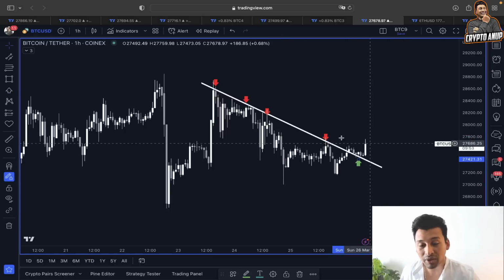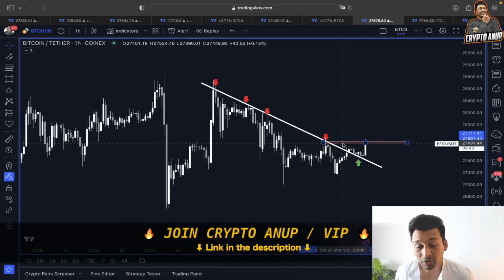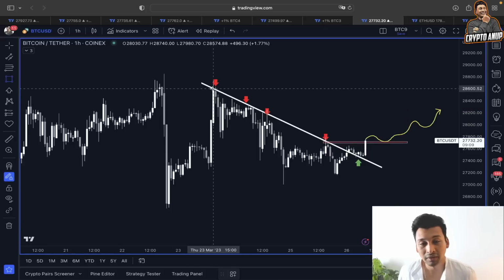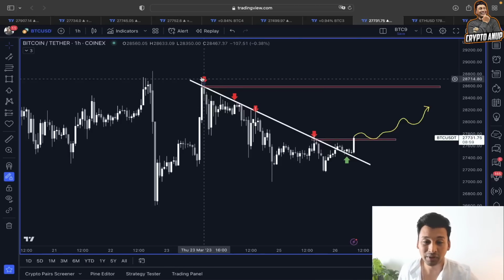So what we need the price of Bitcoin to do, if it's going to be a continuation here to the upside, is we need this resistance around 27,700 to be flipped into proper support. Because if the price manages to break the previous high in a smaller time frame and find support above this key line, then we are expecting the price of Bitcoin to slowly continue this uptrend again towards the top of this falling trend line. Yes, the price objective is always going to be the highest peak, and in that case, from this falling trend line, it's going to be somewhere around the 28,500 to 28,600 range.